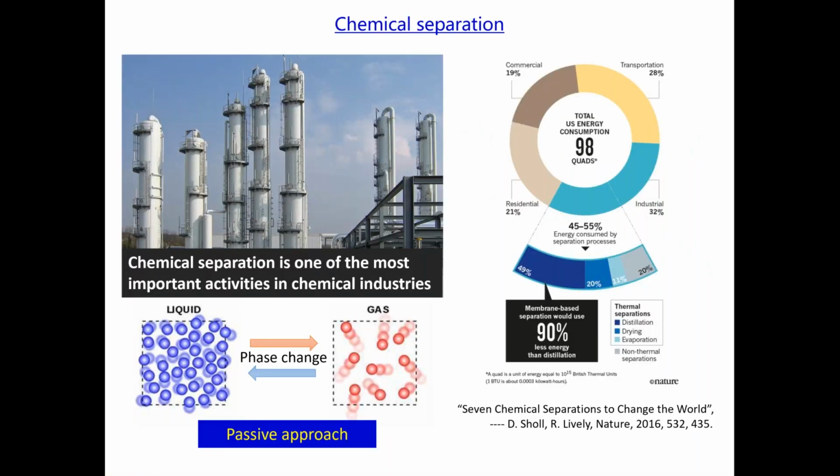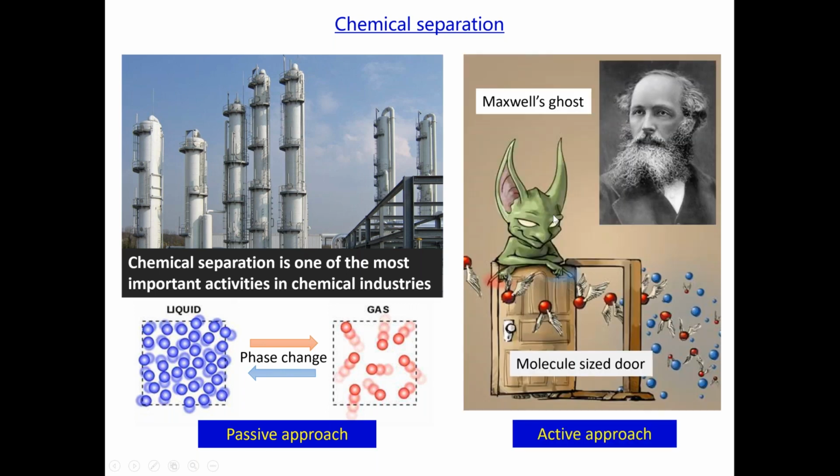Chemical separation is one of the most important activities in chemical industries. Nowadays, distillation is most widely used in chemical industries for molecule separation and accounts for 10% of the global energy consumption. People are looking for an approach for molecule separation that does not rely on phase equilibrium, but with the ability to recognize individual molecules, like Maxwell's ghost, who is a doorkeeper of a molecule-sized door.